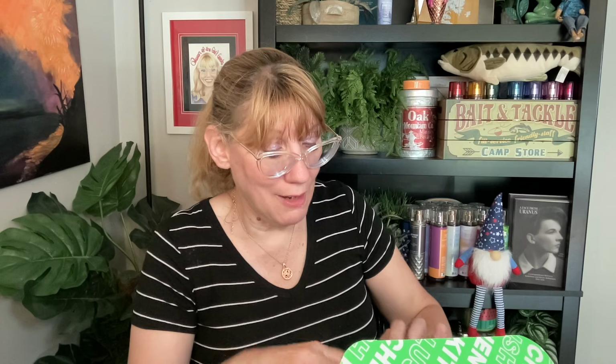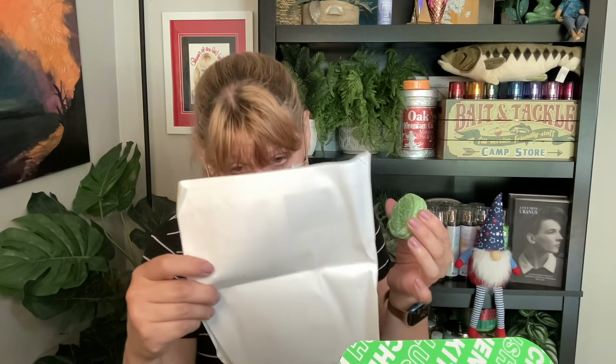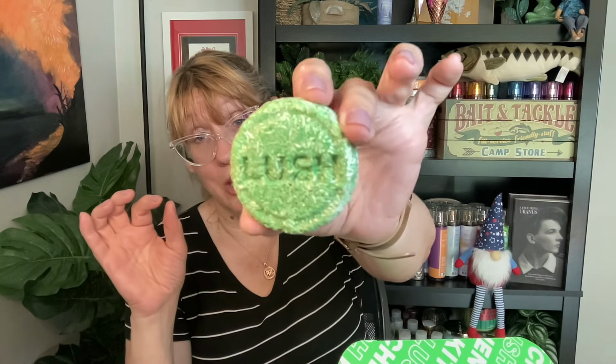Okay, what else do we have in here? Oh my gosh, I'm so excited they gave me a hair bar. I've been wanting to order a Lush hair bar. Oh, that smells good. I like to mix the hair bar in about once a week. I like the hair bars because they really get my hair squeaky clean. This is the Karma Kumba. I have used this one before. I love it. Got patchouli, Brazilian orange. Oh my gosh. I love this one. It's a very pungent scent, but it's good. Check out that hair bar.